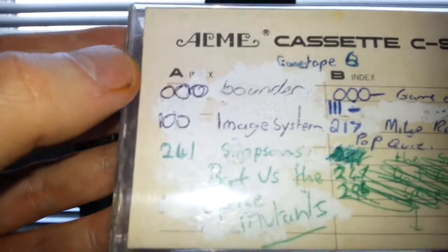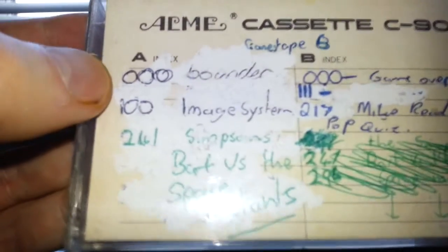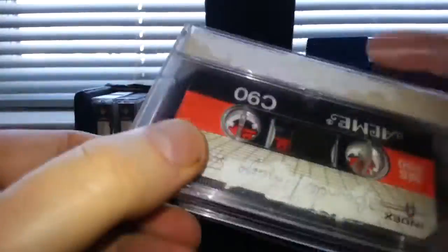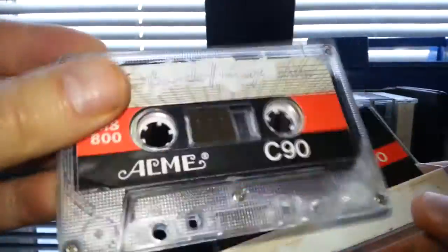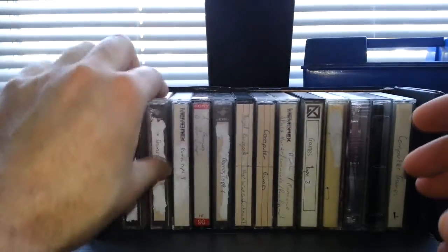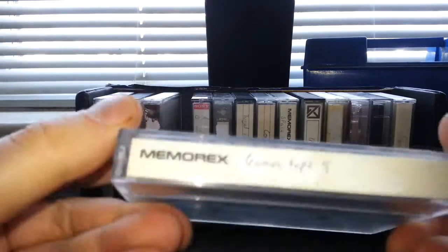Simpsons, Bart versus the Space Mutants. Game Over, Mike Reed's Pop Quiz. Another Acme tape. Bloody hell. What do we have here?